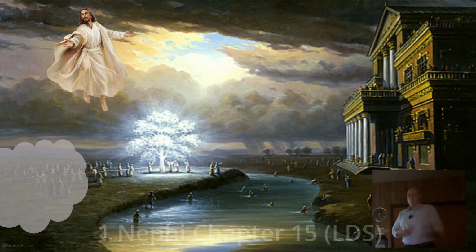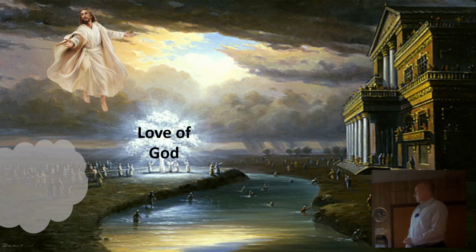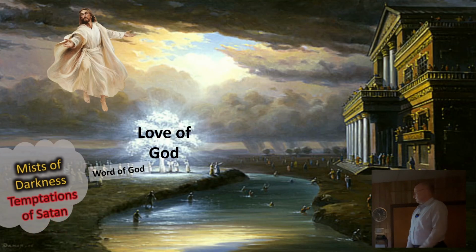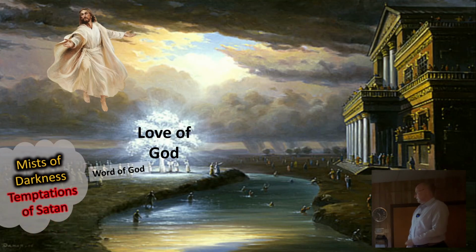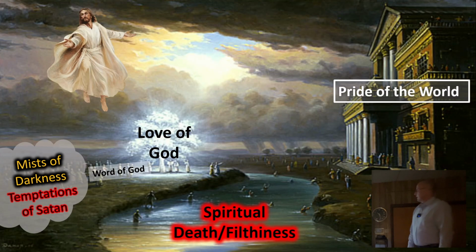So we're in chapter 4, 1 Nephi, and this is just kind of a quick reminder. Remember, the tree of life is a representation of the love of God. The rod is Jesus, or the Word of God. The mists of darkness represented the temptations of Satan. The river was spiritual filthiness, or hell, death. Pride of the world was the great and spacious building.